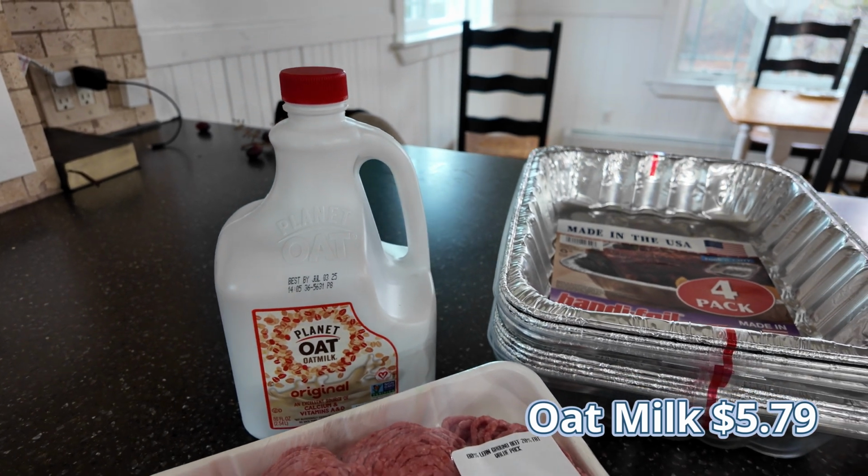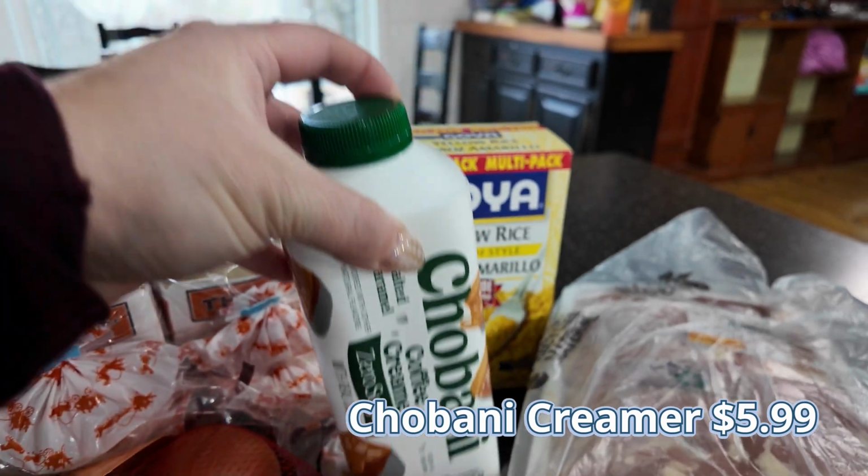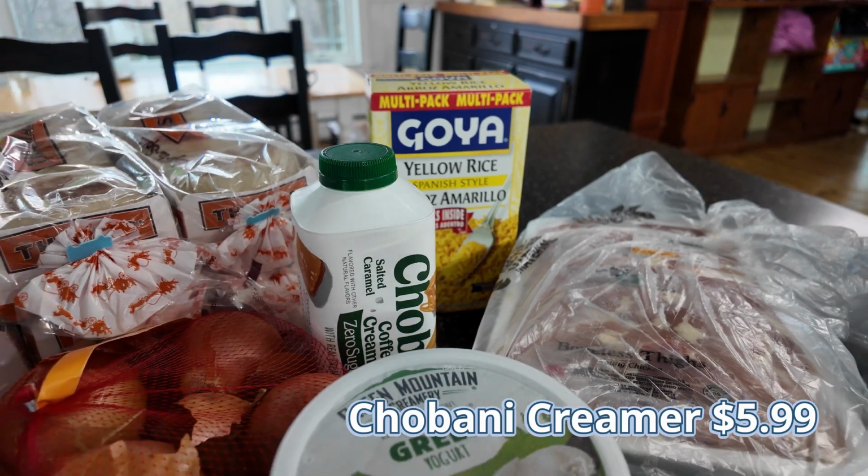Baby needed one more oat milk to get us through the week. That is $5.79. This Chobani creamer that we're giving a try, this zero sugar, that was $5.99, which, as I say it out loud, seems just pretty ridiculous.